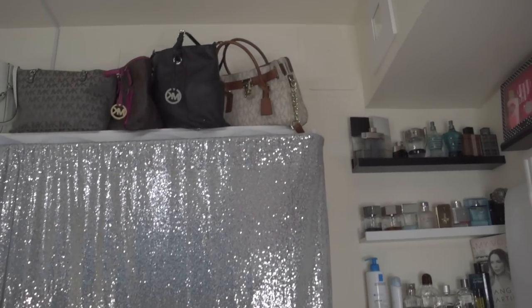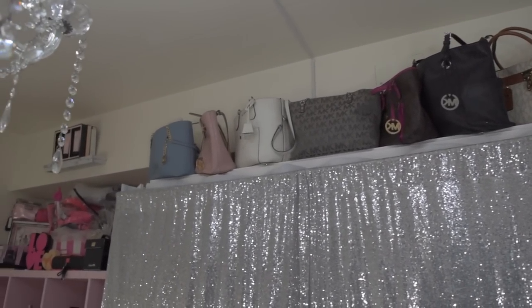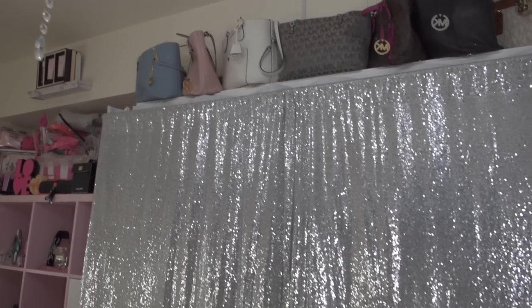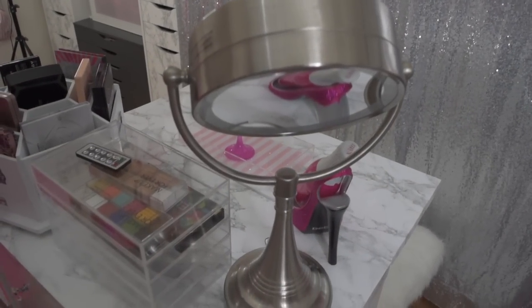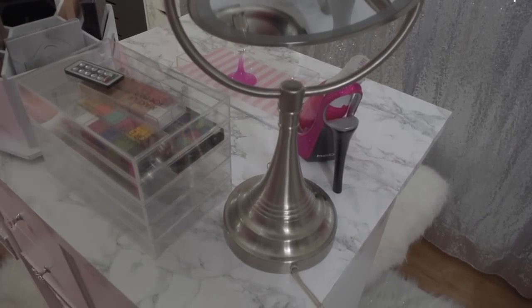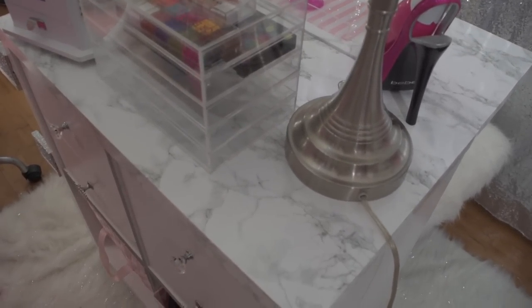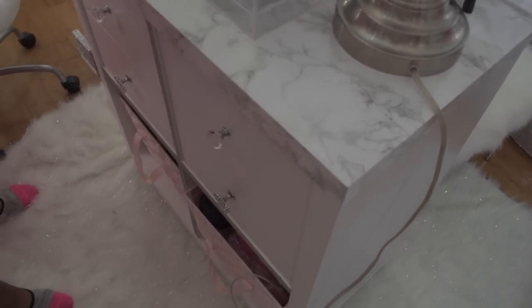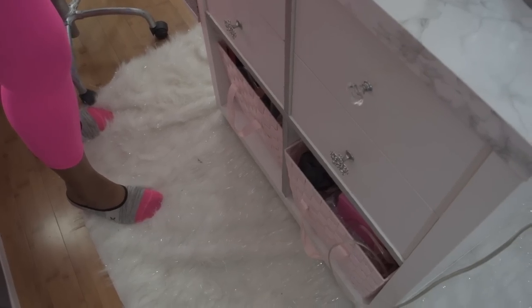As we come over here, we have some of my collection of my Michael Kors bags, which I store on top. You've already seen this before. This is my backdrop for many of my videos. And then we have this DIY project that I showed you. I have my movable makeup vanity slash storage, and these obviously have drawers. Then I have my favorite little carpet right here, which is a little bling bling.